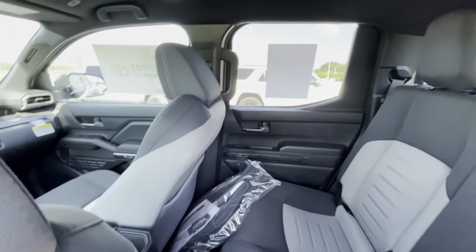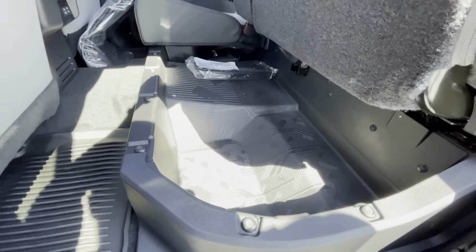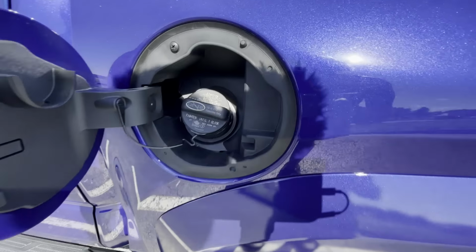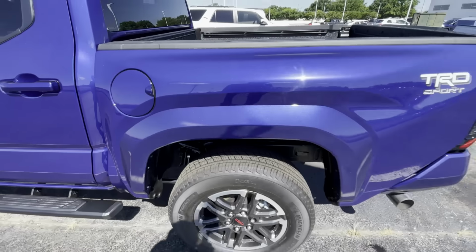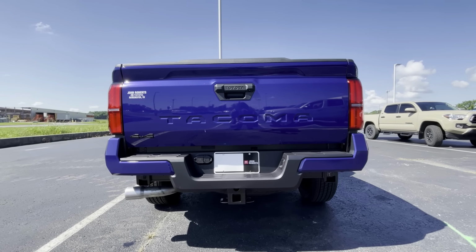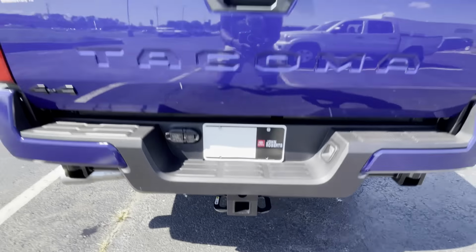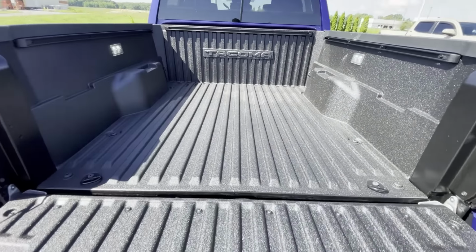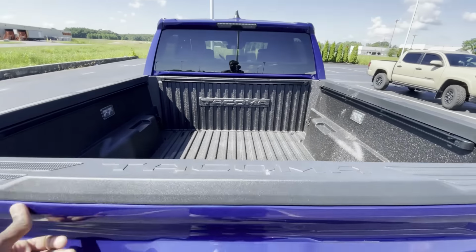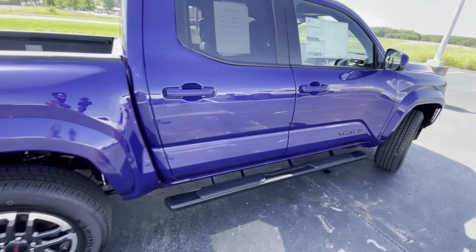See if I can step out of here. And then if you ever want to lift this up, we have storage underneath there as well. You can see that through the glare. Fuel cap. And there's a look at the back end, LED tail lamps. So look underneath, spare tire, exhaust. Easy let down tailgate, which I like. And then a bed liner spray on here. But I like the presence of LEDs pretty much everywhere here, inside, outside, all of that.